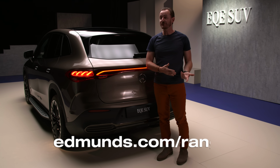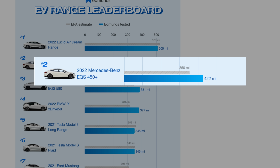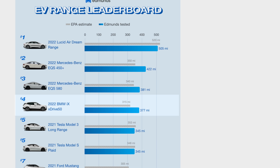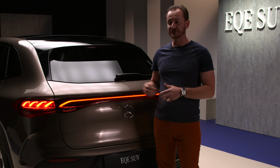When we put the EQS sedan on our patented Edmunds EV test loop, it achieved more than 20% higher than its EPA estimated range. And when it comes to the BMW iX, we also put that on our Edmunds loop, and it also achieved 20% higher than its EPA estimated max range. So this SUV has big shoes to fill.